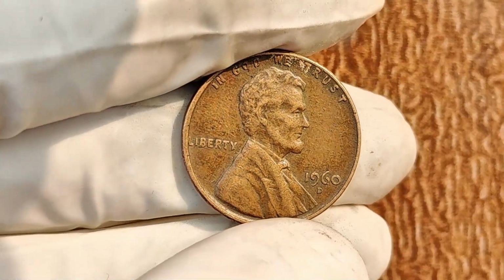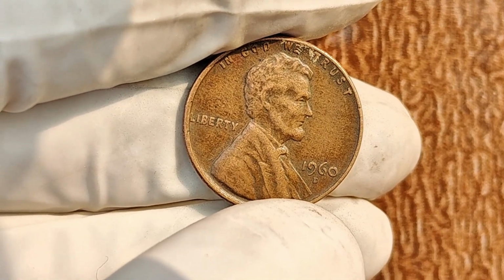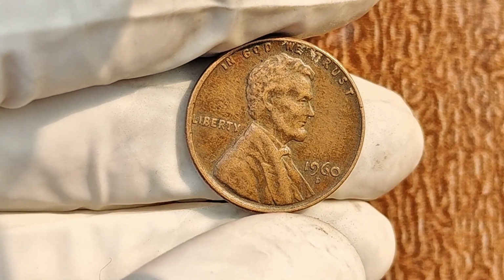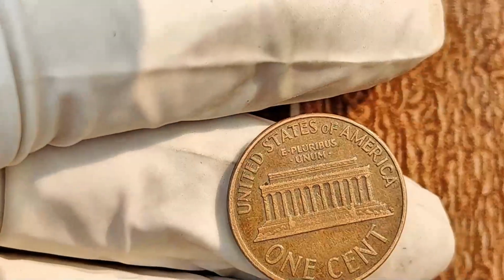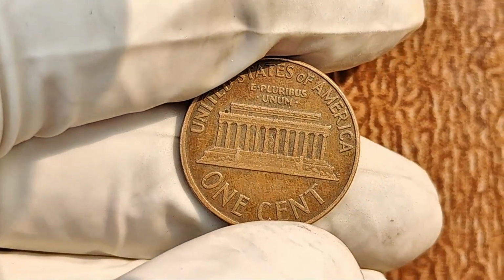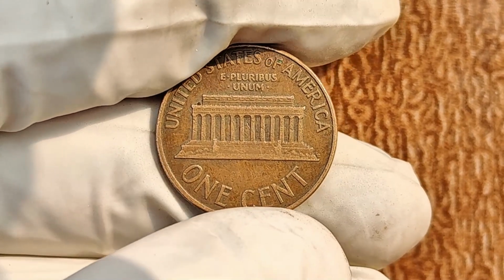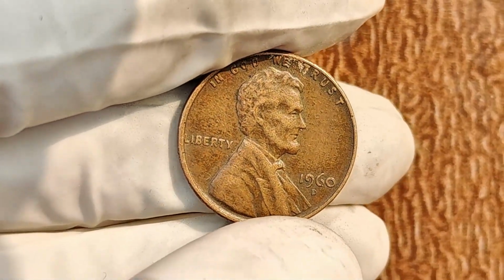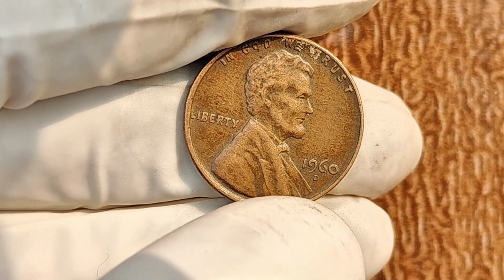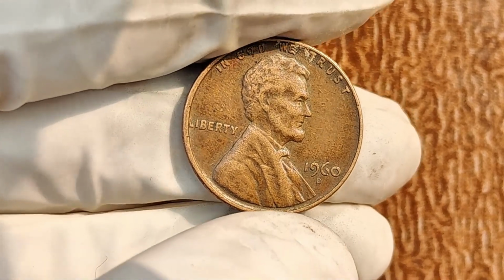Imagine for a moment you're holding a small, copper-colored coin in your hand. It's a penny. Now, imagine that very penny being worth not 1, not 10, but up to $3 million. Yes, you heard that right. The 1960 mint mark Lincoln penny is one of the most valuable treasures hiding in plain sight. Could you be unknowingly sitting on a fortune? Stick around, because by the end of this video, you'll know exactly what to look for and how to turn pocket change into life-changing wealth.